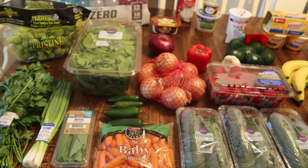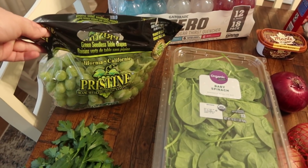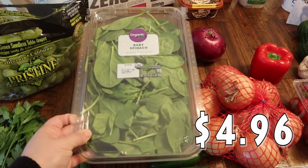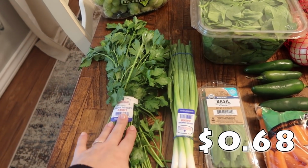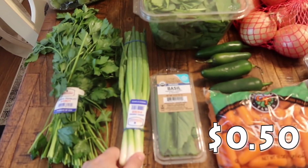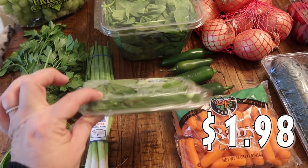So I have quite a bit here. I did get some green grapes. I got some baby spinach. This is actually for several different recipes. Some Italian parsley, green onions, basil. I actually might need some more basil.